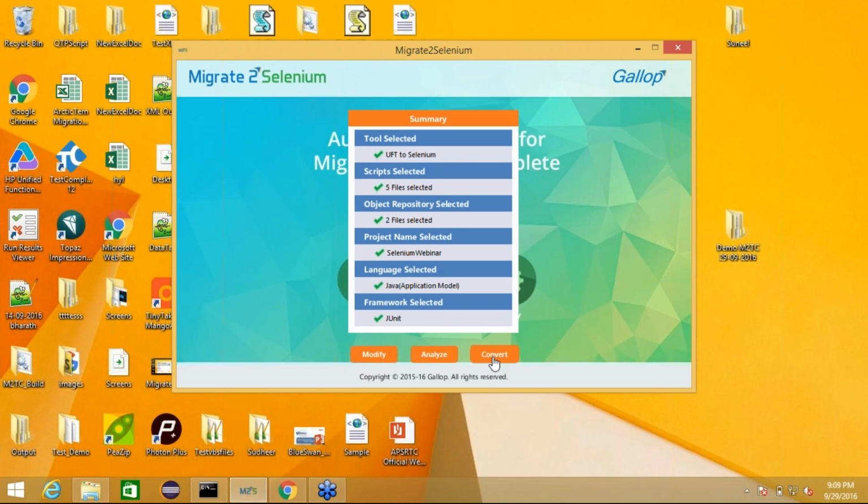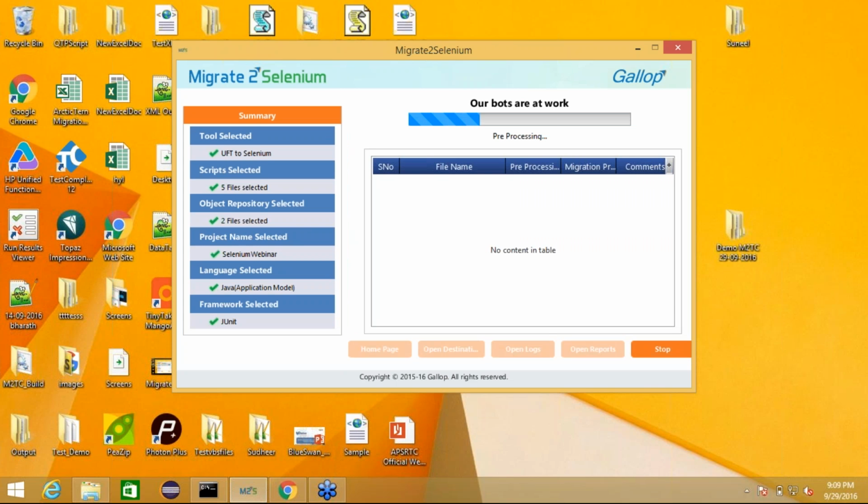I have just clicked on the convert button and our bots have gotten to work. The migration process is a two-step process: pre-processing and the actual migration. The pre-processing is gathering system requirements, setting up, and gathering the scripts-to-object-repository mapping and relationships and the likes of it. And post that, the tool will start the actual migration itself.